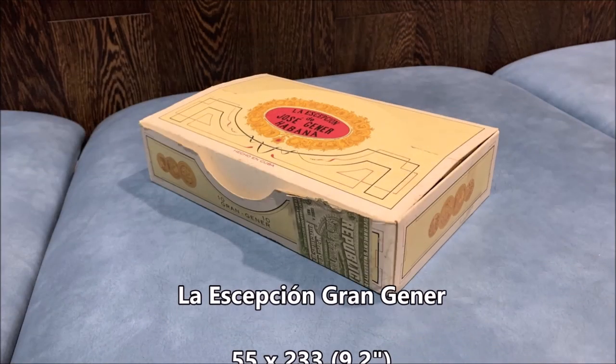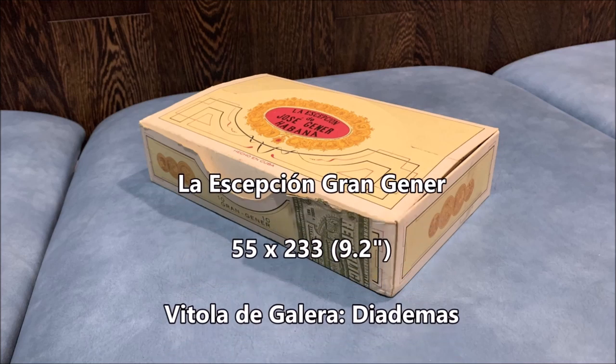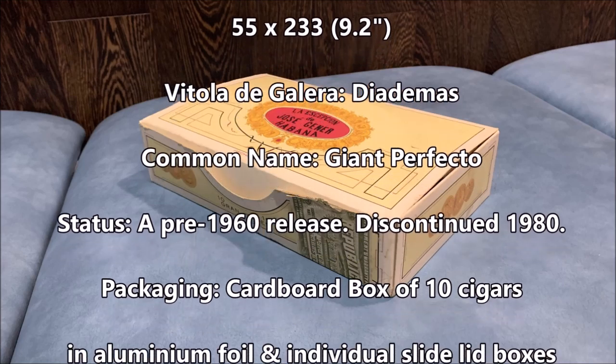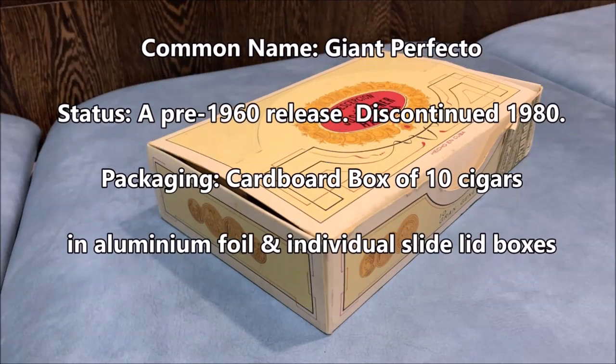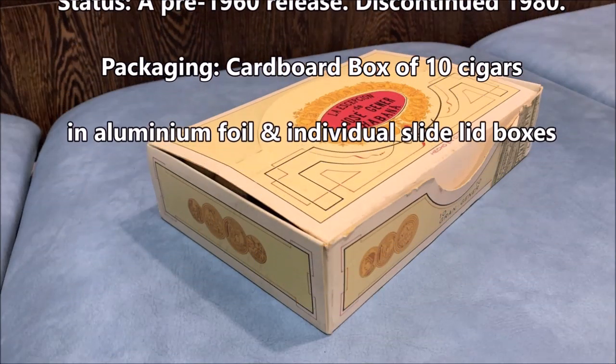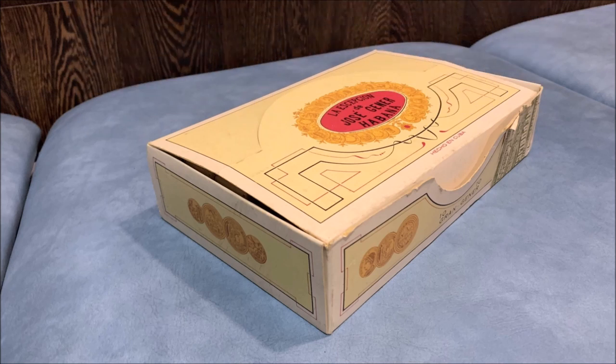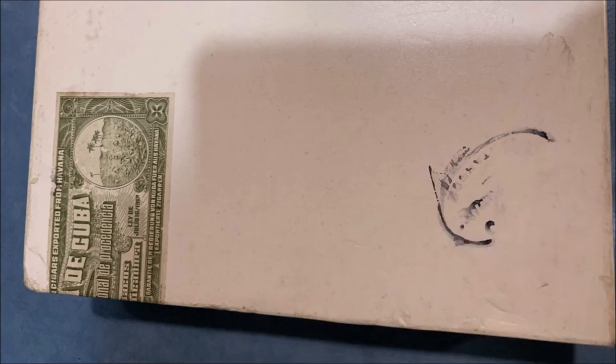So what we have here is a La Escepcion Gran Ganera, which is 55 by 233, or 9.2 inches. The Vitola de Galera is listed as a Diadema, and the common name is Giant Perfecto. This was a pre-1960 release, discontinued in 1980, and the packaging was just a basic cardboard box with 10 coffins inside, with each cigar individually wrapped in foil with a paper around it, and then inside the coffin, as you're going to see in the next frame.